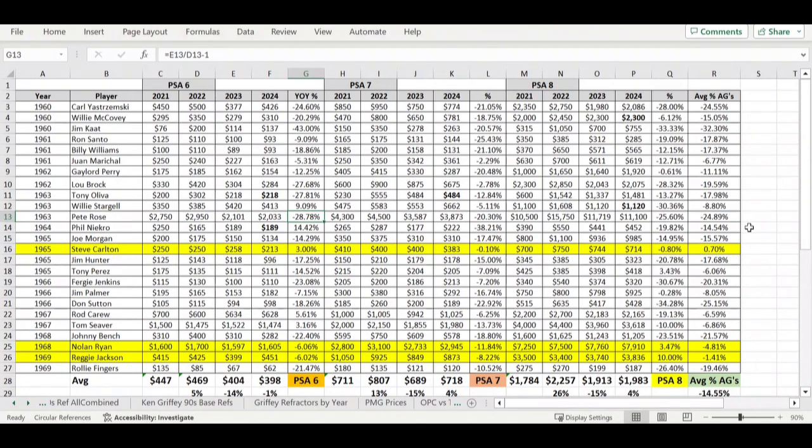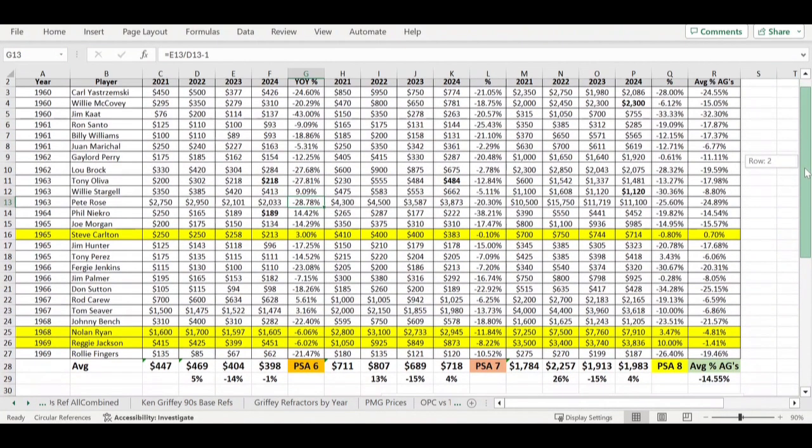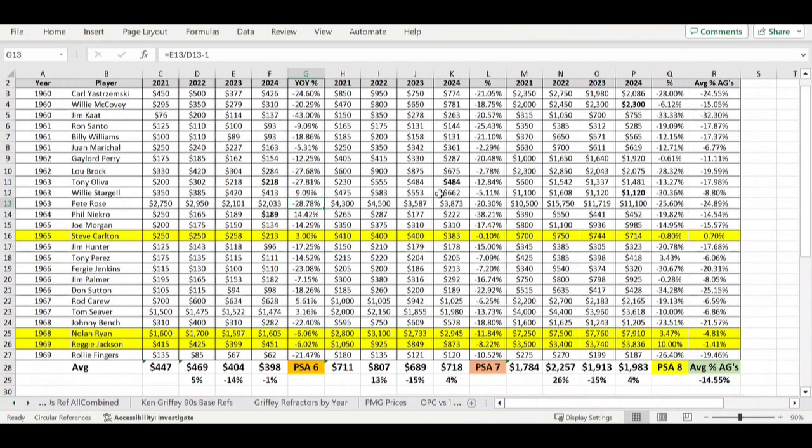Not surprising when you look at this, on average, 22 versus 23, the average price difference across all grades was down around 15% versus 22. So what does that mean? It just means that a majority of the price increases we saw from 21 to 22 went back down in 23. So you saw a spike and a dip. That's what we all think. But in 24, I'm just going to say it's very flat. And we'll get into more of those numbers here.